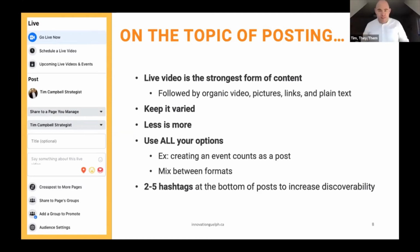Over my career, I've heard terrifyingly high numbers of how often people think they need to be posting on Facebook. How often you should be posting depends on the size of your audience. But when I hear, oh, if you have 100 page followers, you should be posting twice a day, every day, yikes! No, in that case, less is more. In many, many cases, and please drop it into the comments, if you have more than 3,000 page followers, you're going to be the exception to what I'm about to say. But if you have more than 3,000 page followers, call me. I want to know what you're up to.